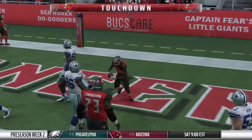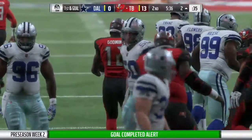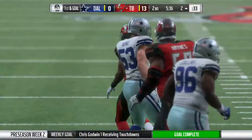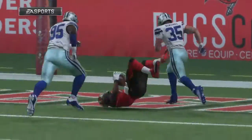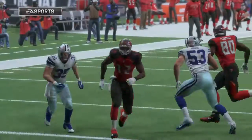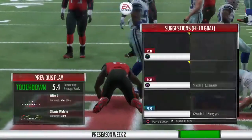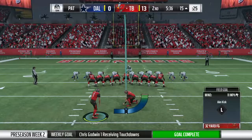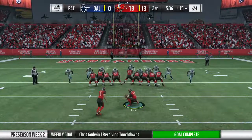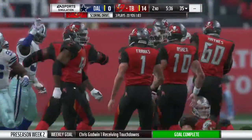Jameis to throw it. And he hauls it in for the Buccaneer touchdown. And all about timing there on that short slant, Charles. Exactly right. That was timed up so well. The route, the throw, touchdown. Now Franks for the extra point. And it's good to make it 14-0.